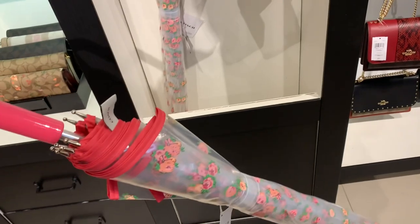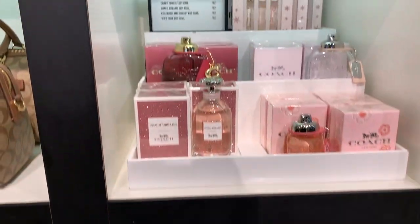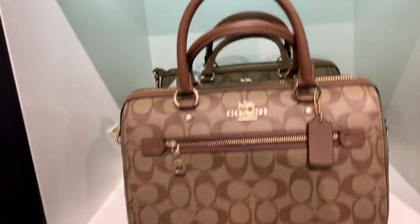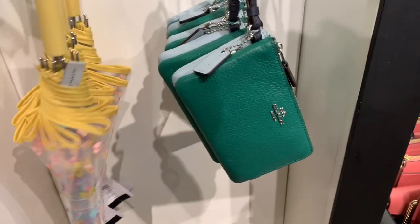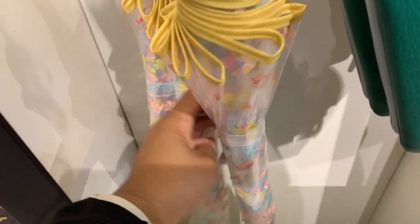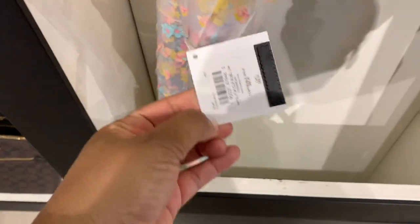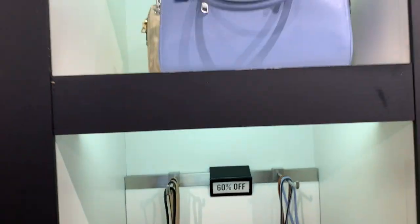Look at these umbrellas. They had it in two colors. It's pink and, I don't know, even April showers bring May flowers. You can cover up in the April showers with these cute umbrellas. They're just absolutely adorable. And here is the yellow one. I personally like the pink one, but the yellow one is definitely cute as well. You can get a cute little matching wallet, the matching bag. They just had everything. The collection for spring was just so cohesive.